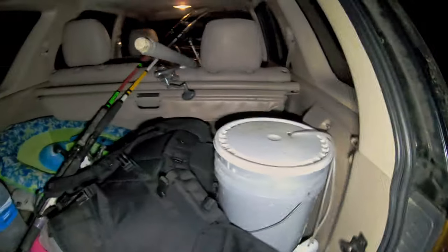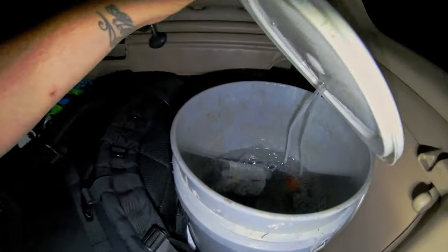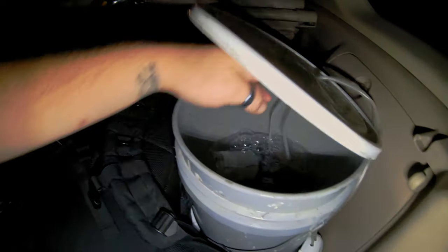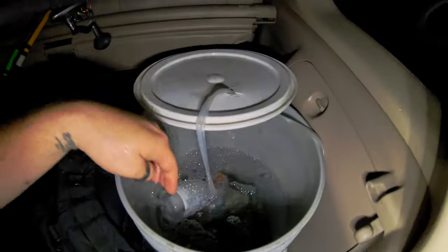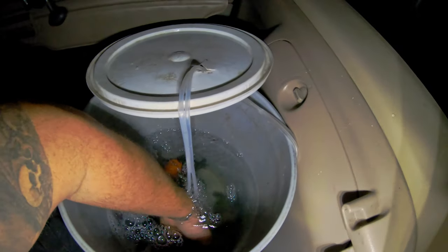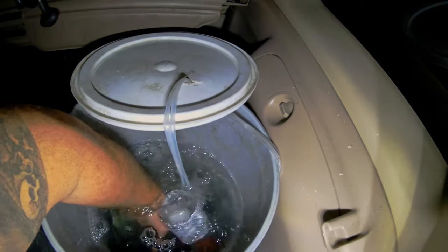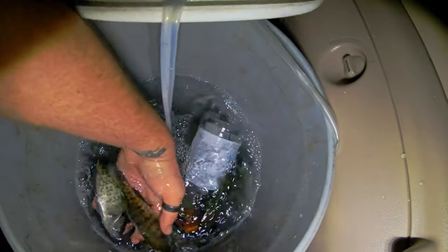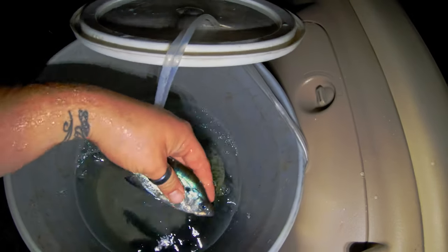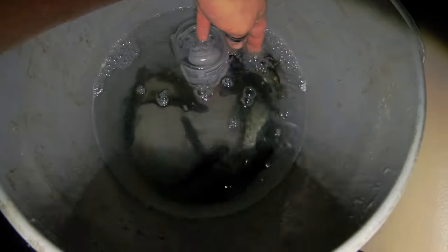I'm about to go ahead and unpack. I had a car breakdown today, so I'm using a spare. Looks like we got what we got in the bait bucket for tonight. So we got some crappie, got some perch. We got some lively ones. Nice, perfect bite size.